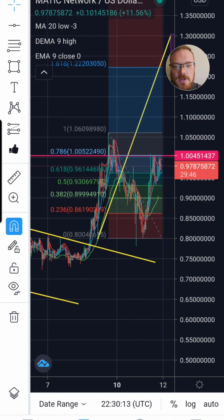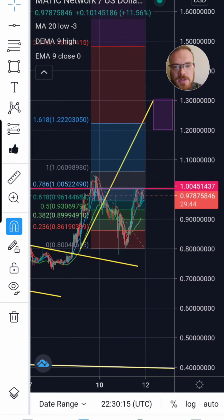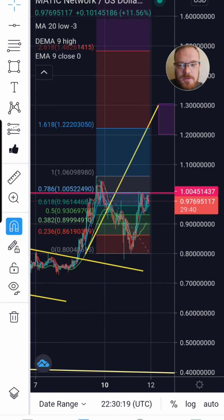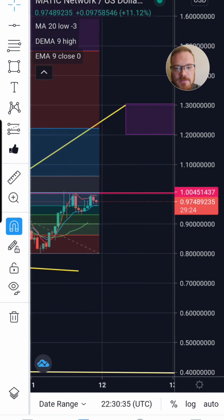So what we're going to do is look at these fib levels. You can see that the 0.786 fib level is right there at $1 from our retracement, okay? The swing high at the top is at $1.06. Our 0.786 fib level from our retracement is right there at $1, guys, and that is holding us down quite a bit. You can see that we did get a nice bounce there. We have found some support here.